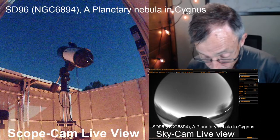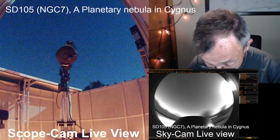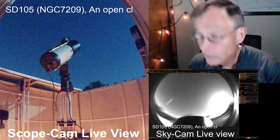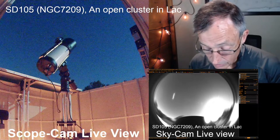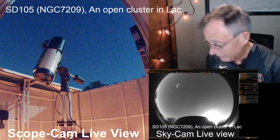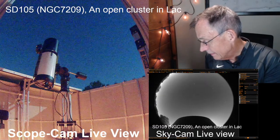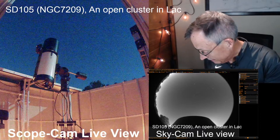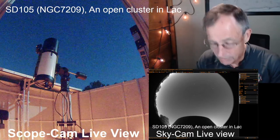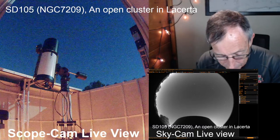SD105. NGC 7209, and it's an open cluster in, what is LAC? Lacerta. Lacerta, this is the first thing we've ever observed in Lacerta. How exciting. A new constellation for observing.